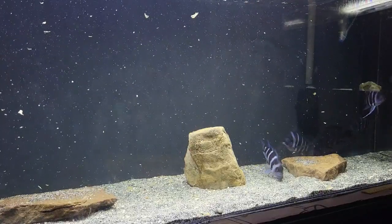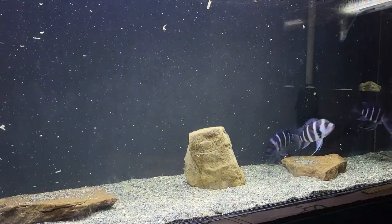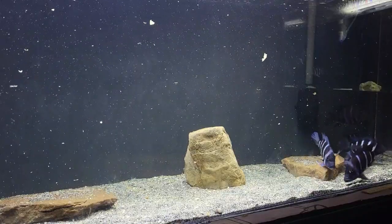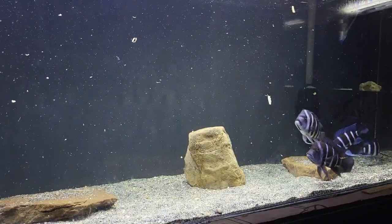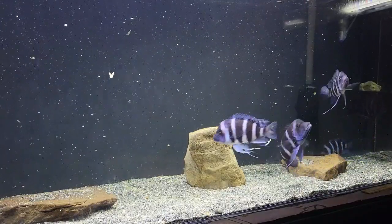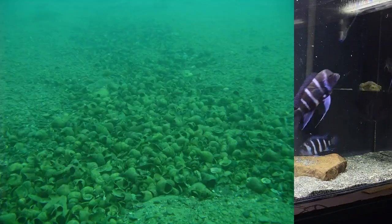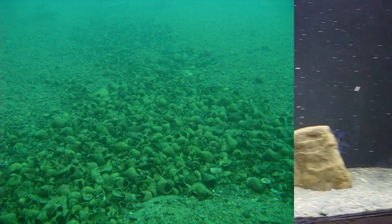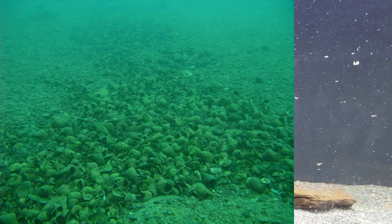Definitely high pH. You can go as high as 9.0 for the pH. 8 to 8.5 is the sweet spot. But these are definitely high pH fish. The lake in the wild stays very stable. So you definitely want to make sure your tank conditions are stable.